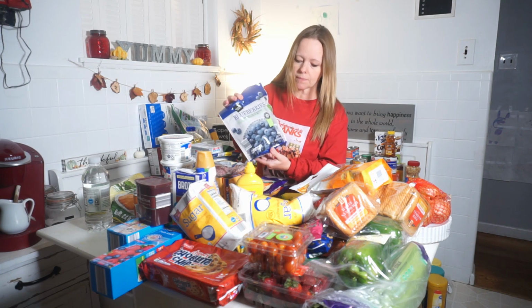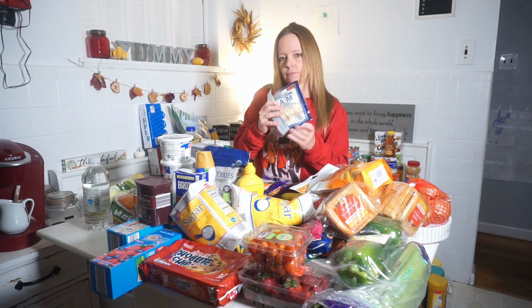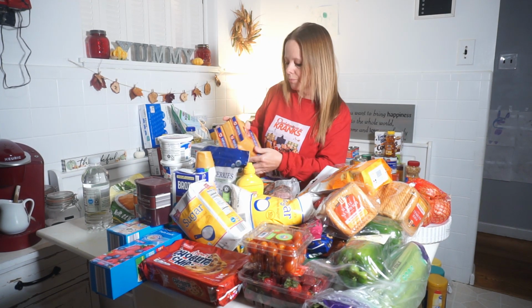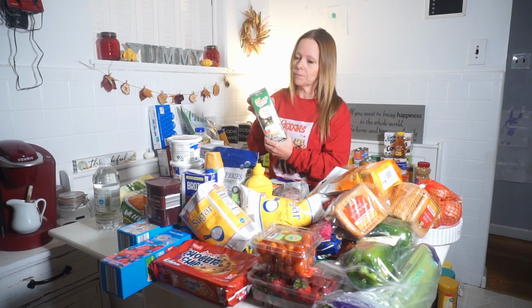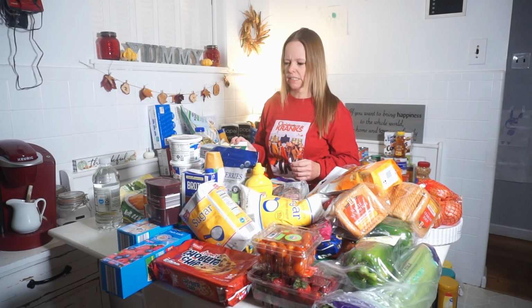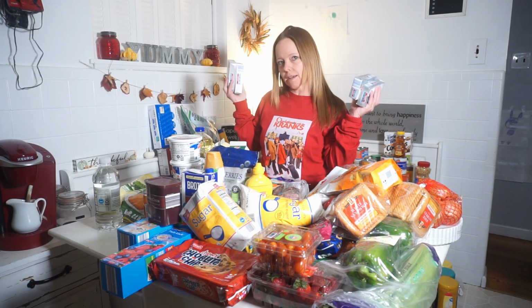Got some blueberries, because I'm going to make some muffins or something. Ham for sandwiches. Three fake butters for baking. Heavy whipping cream. And then I got two eggnog. Eggnog is really good. And then we're apparently stocking up on cream cheese.